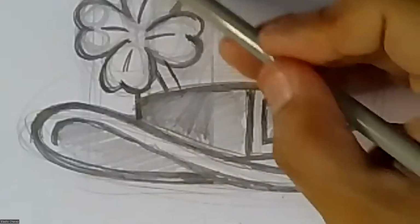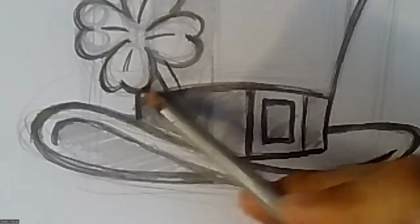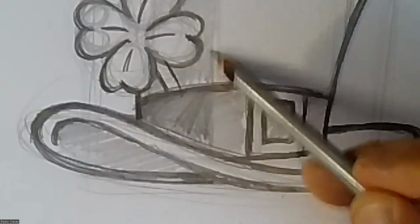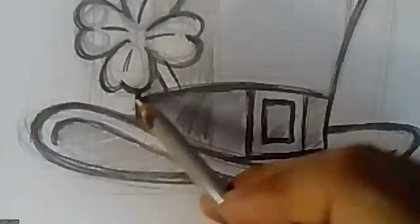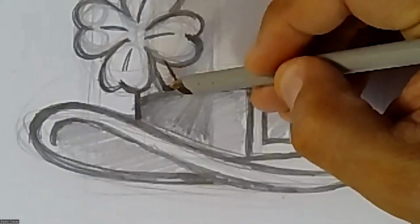I mean, this helps with shapes. You can help see that. But you really want to see the structure first. Focus on structure. Once you get a good idea of learning how to draw, then you would do that. And this would probably give a shadow, so you'd probably have a shadow from the shamrock there.